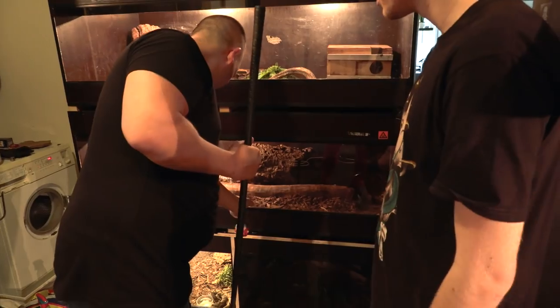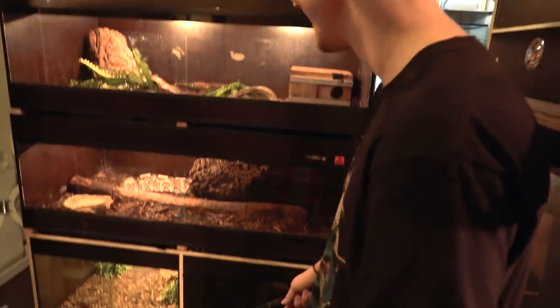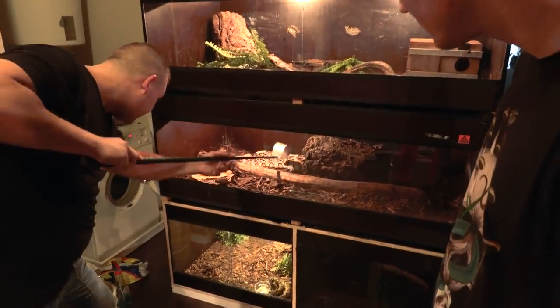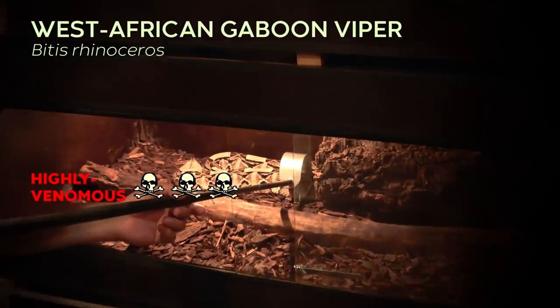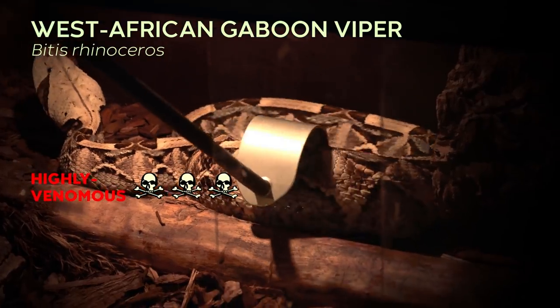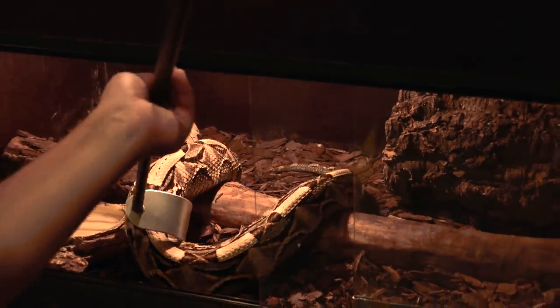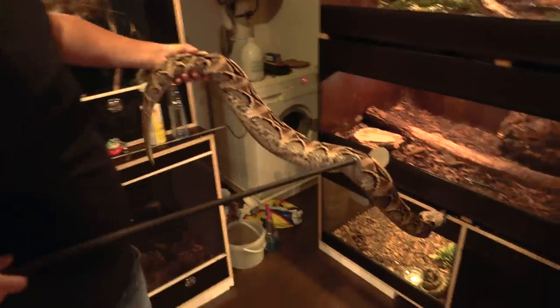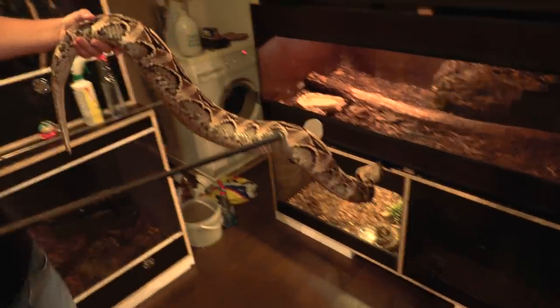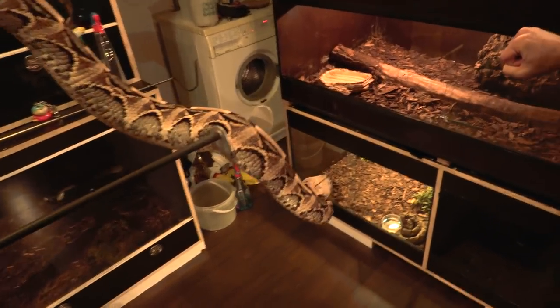Ah, he's back. I really don't know what I'm doing standing here with a small hook like this. That's useless. How incredible would it be to find one of these in the wild of this size? Yeah, but it's very difficult to find them in the wild. Wow! Cool, huh? The head is literally the size of my fist.